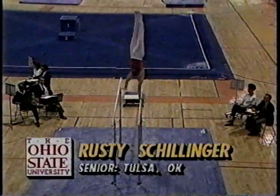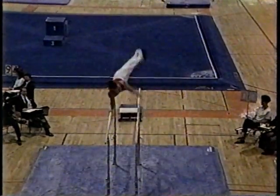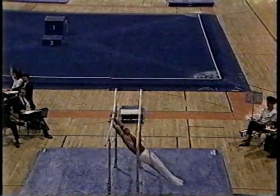Back to the parallel bars, Rusty Schillinger. And he also mounted with a peach straddle cut, a diamond off, another diamond off to one bar.